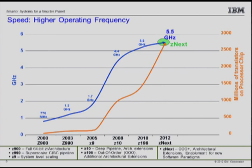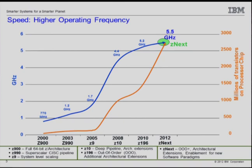You can see we're riding the technology curve. By z10, two generations back, we did a deep repipelining, and that's when we got to 4.4 gigahertz. So we're going for the best. z196 took a little more technology advantage, so we went to 5.2 gigahertz, and was then the fastest core that we know of. And of course now, zNext, 2012, again, we ride technology a little bit, do some hard work, and we're able to get to 5.5 gigahertz as a shipping frequency.